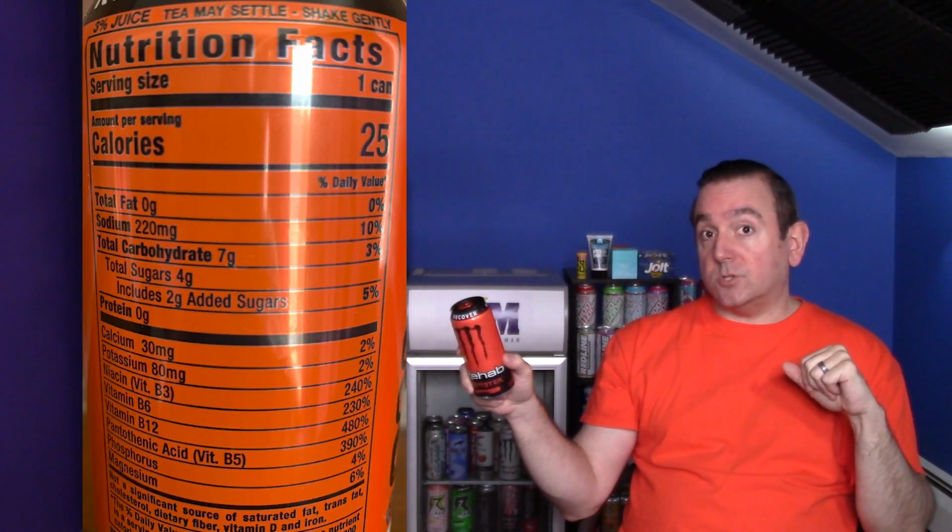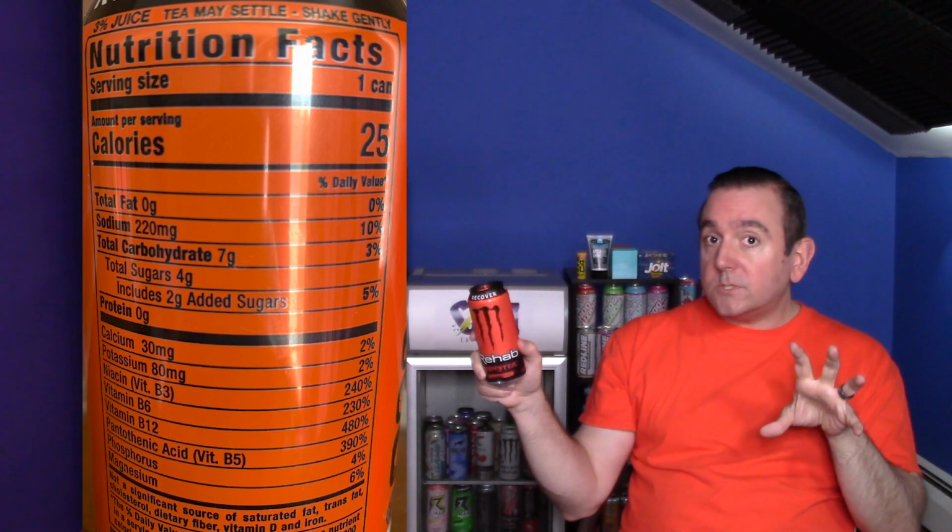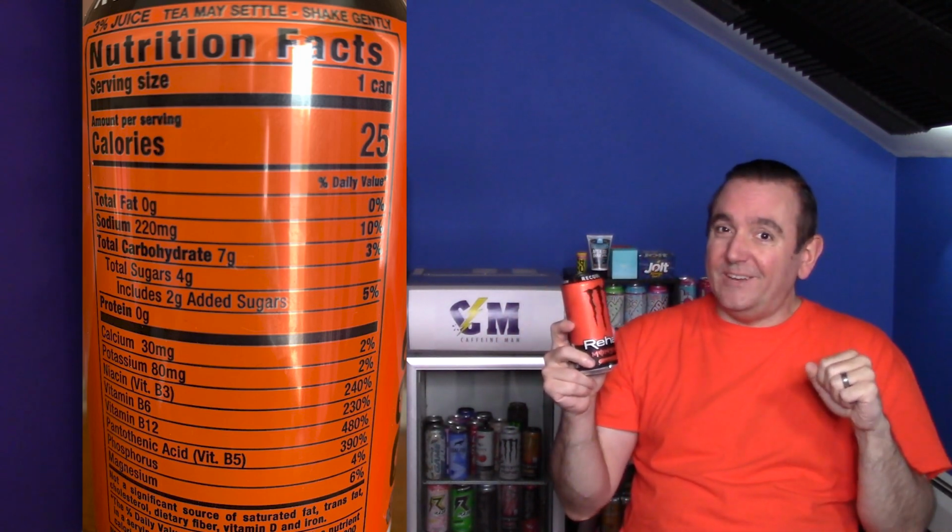And sometimes when they do change the packaging, they do change maybe 1 or 2 little things on the back of the nutrition facts panel. They might have adjusted 1 or 2 grams of sugar, maybe moved an ingredient up or down on the list. But overall, it's usually the same flavor drink. This drink actually has 4 grams of sugar in it. 2 of those grams are from added sugar because this does actually have 3% juice in it. It's got a total of 7 carbs, lots of B vitamins, lots of other stuff that I go over in my Rehab videos. Let's taste it out.